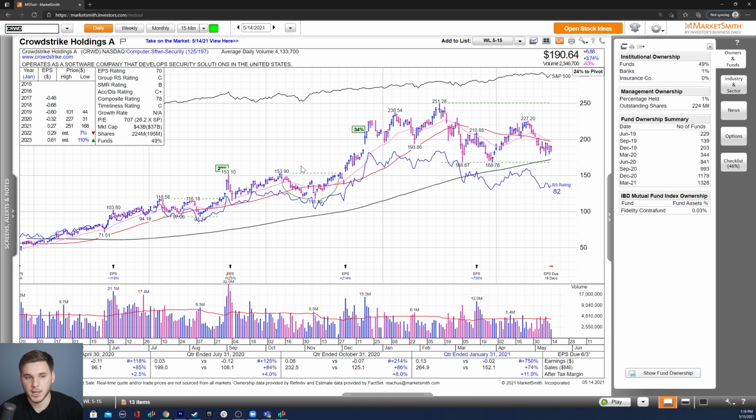Next up, we've got Crowdstrike, a previous 2020 winner. Very strong quarterly earnings reports here, plus 750% the past quarter. Estimates for 2023 are up and at 110%. That's quite strong. Overall comms rating is only a 78, but you've got a nice increase in fund ownership and one high quality fund in there as well.